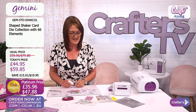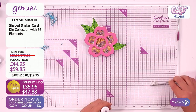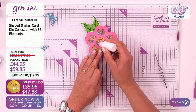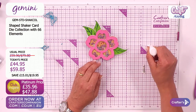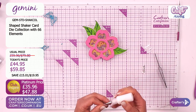We're going to just finish off our card. Right, so we're now going to pop on these little tiny silver elements that we cut out. I'm going to pop them all the way around the middle circle. I'm just going to put some of my tacky glue on my mat, because I think this is going to be the easiest way to do this. I'm not going to go too far because it might start to dry.